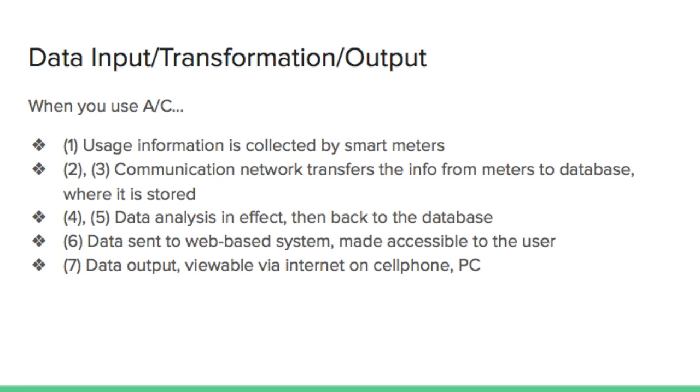So, as a summary, usage information is collected by smart meters. Communication network transfers the info from meters to database where it is stored. Data is analyzed and then sent back to the database. After that, data is sent to a web-based system and is made accessible to the user. Data output is made viewable by the user via internet on cell phone or PC.